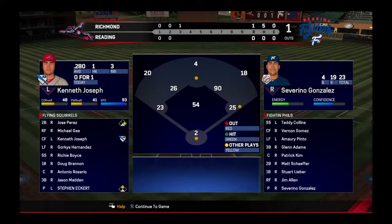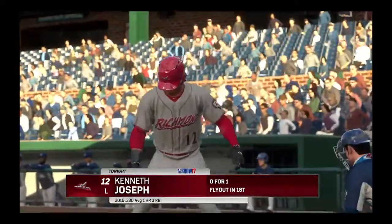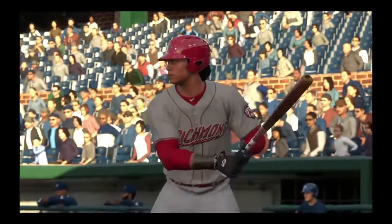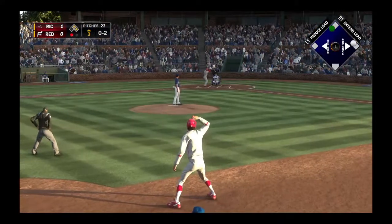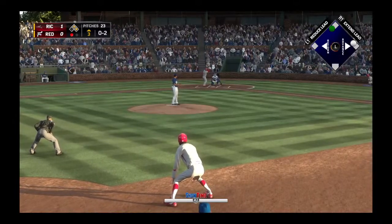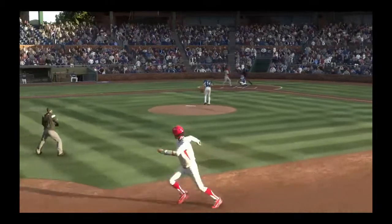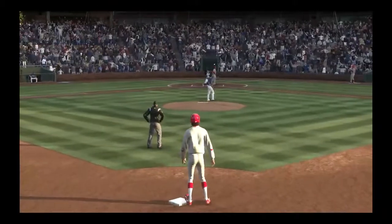So striding in, Kenneth Joseph, center fielder number 12. Here it comes on 0-2. And he looks at his sinker for a called third strike, and now there are 2 gone.